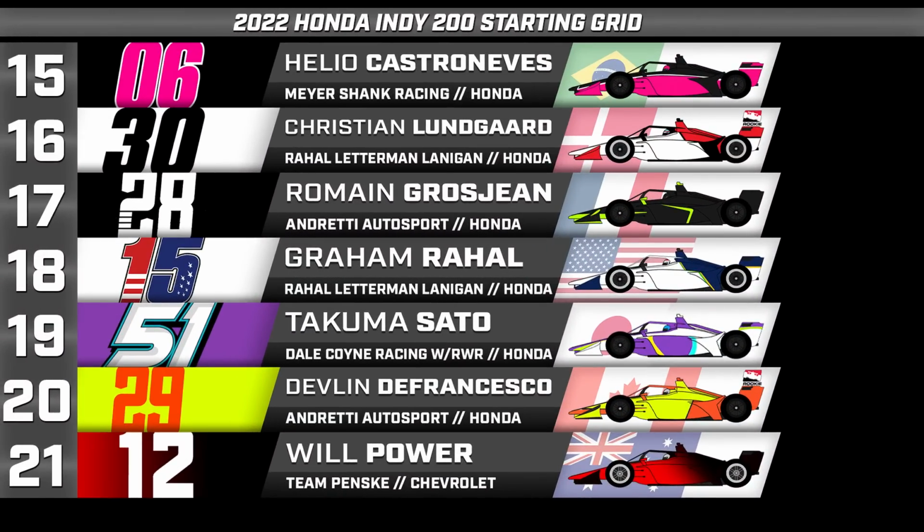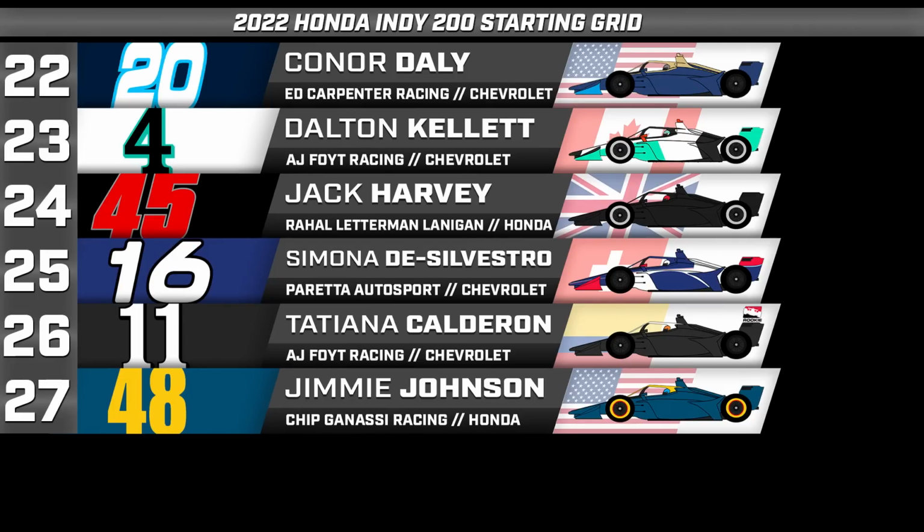Helio Castroneves alongside Christian Lundgaard in row eight. Romain Grosjean, who seemed a little bit upset with the Firestone engineers after his qualifying run, just an interesting little tidbit there, alongside hometown hero Graham Rahal. Takuma Sato and Devlin DeFrancesco in row 10. Will Power, who had his two fastest laps deleted for allegedly interfering with Helio Castroneves, alongside Conor Daly. Dalton Kellett and Jack Harvey. And then Simona De Silvestro alongside Tatiana Calderon, who may well be in her final IndyCar appearance today, and Jimmy Johnson on the final row.